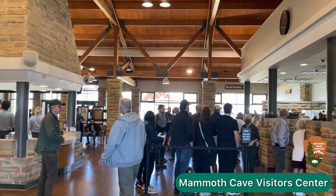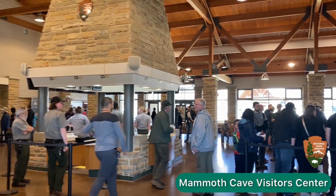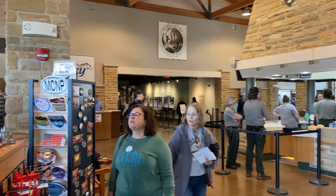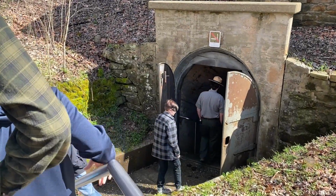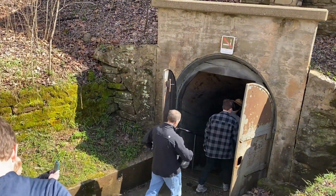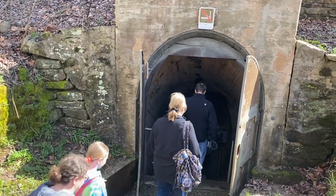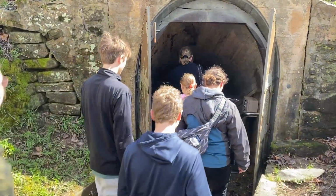Here's the visitor center, and it was poppin'. If you did not arrive for your tour, they were all sold out. They were serious. There was a ton of people there. No late arrivals, no shows. My family had been to Kentucky before, and when I told them I was doing this tour, this is what they remembered. Going down all of the stairs.